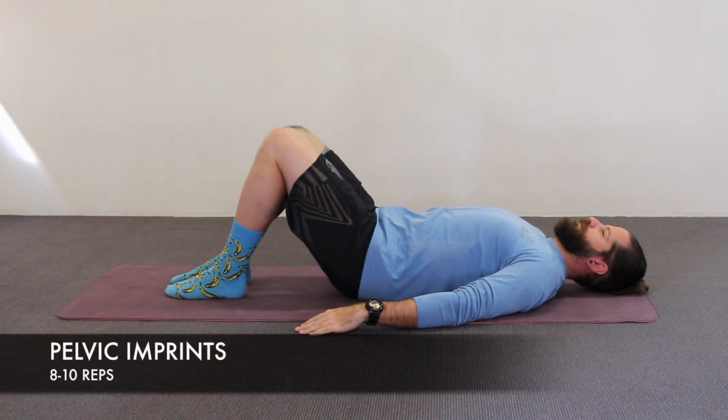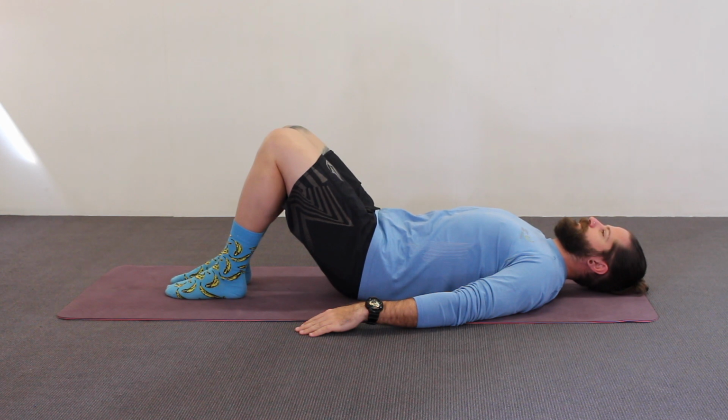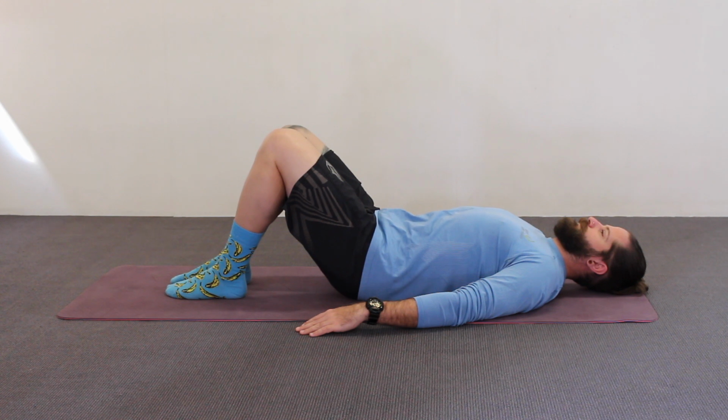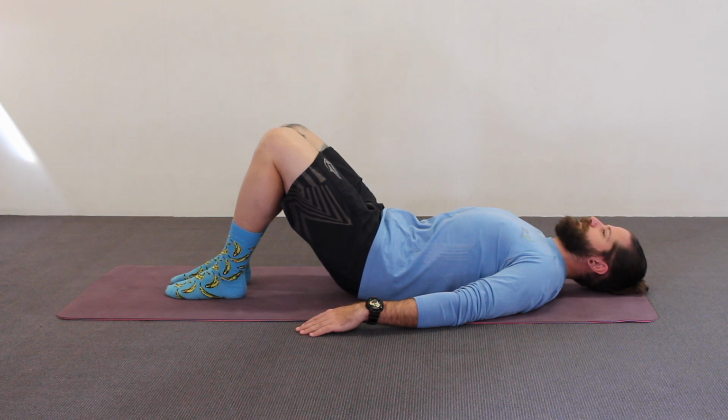So after breathing, as we move on into our little pelvic imprints, just as you breathe out, let that tailbone roll in between the legs and find that the lumbar spine starts to open up and gently kiss the mat or the bed underneath you. Especially in this position, don't try and overwork it. Nice gentle rock backwards and forwards, getting a little bit of feedback from the back of the heels to help with that roll back. And a gentle reach out, nice and long.